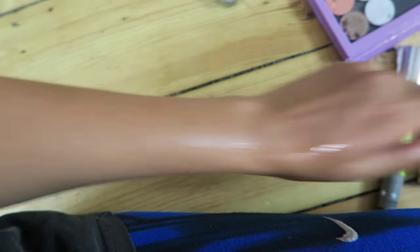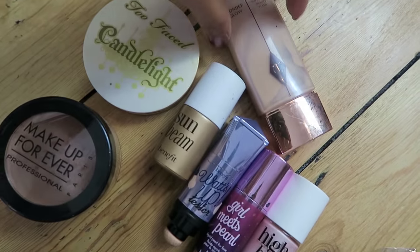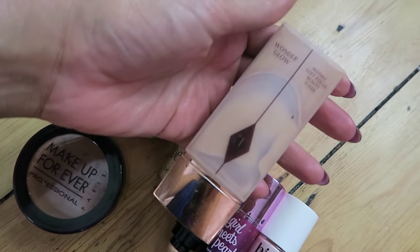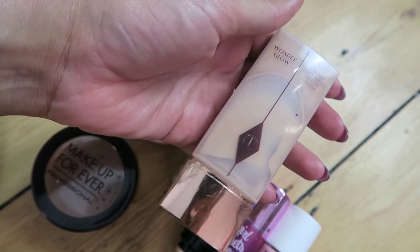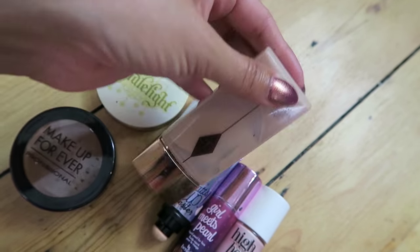Okay, highlighters and bronzers. Highlighters first. Okay, here's some of my faves. Charlotte Tilbury Wonder Glow, brilliant underneath your base. Gives you like an instant soft focused beauty flash. So it just gives you a really beautiful finish.